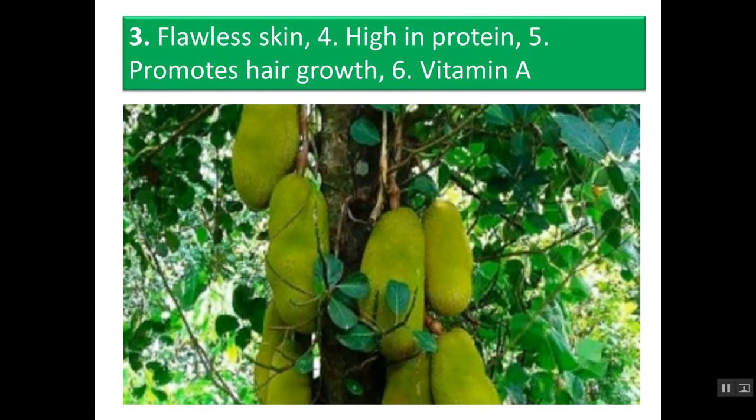Number 3. Flawless skin. Jackfruit seed can give you flawless skin. Soak some dry seed with milk and honey. Grind them into a fine paste and apply on your face. Let it dry, and then wash off to reveal flawless skin in just a few minutes.